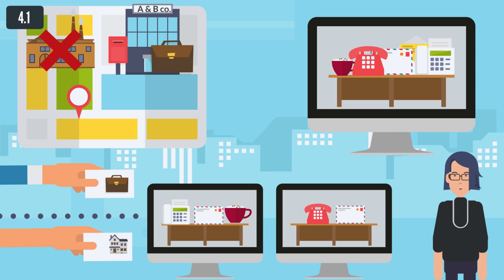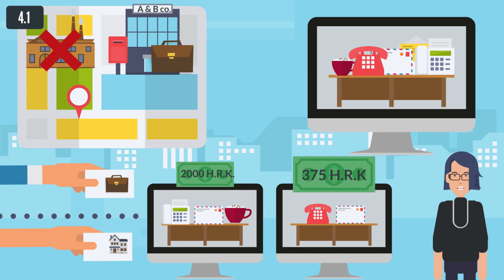The price of a virtual office rental is somewhere between 375 HRK and 2000 HRK per month, depending on the additional services that the entrepreneur needs. Different providers have different service packages and different prices for them. The prices of virtual offices vary also according to the location.